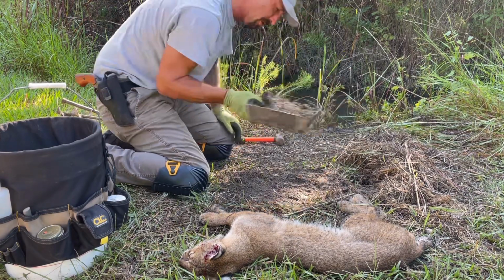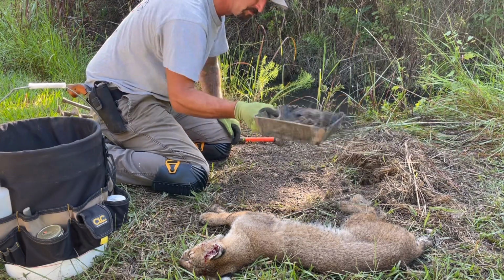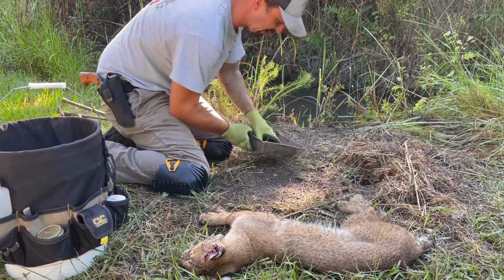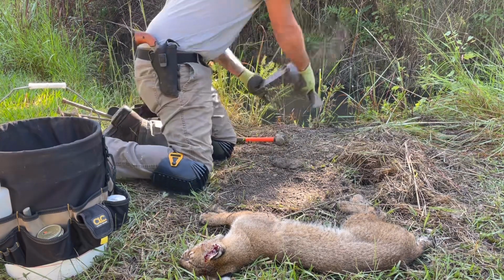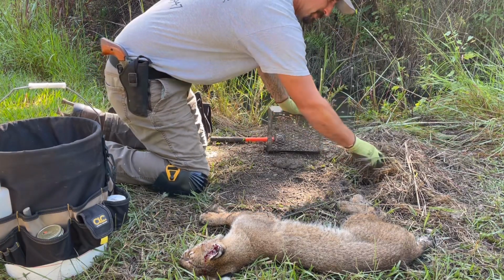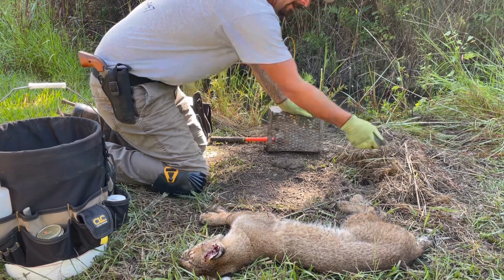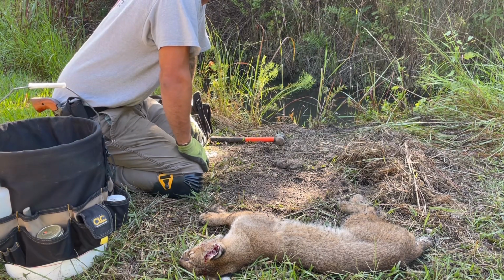And then give it one more little light sift, kind of blend it a little bit. And I take any of these big clumps of dirt that I got left over and just use those as kind of a foot guide. Bait goes in the hole. I usually put the lure up in the grass somewhere or my urine, and that's it. That's a trash pile set.